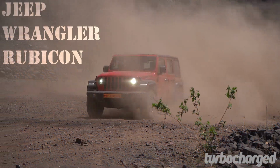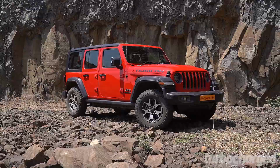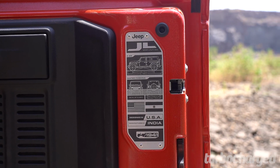And this right here is the most authentic SUV in the whole wide world, the Jeep Wrangler Rubicon. And the good news is, now it's made in India, which makes it a lot more affordable than ever. So, should you be excited?